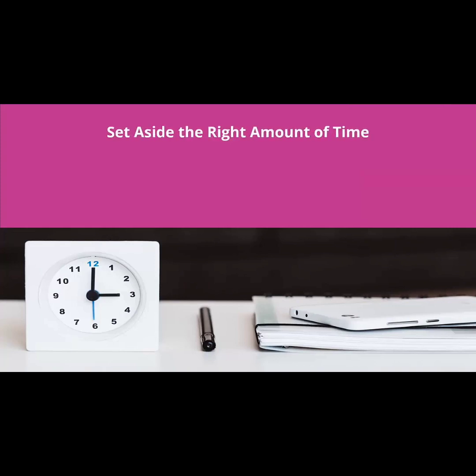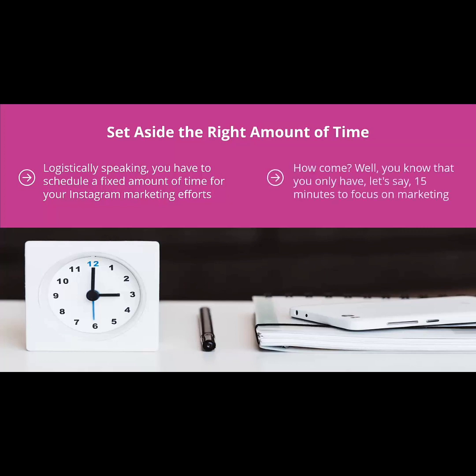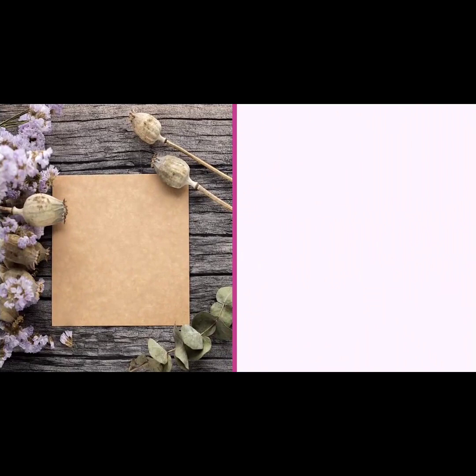Set aside the right amount of time. Logistically speaking, you have to schedule a fixed amount of time for your Instagram marketing efforts. The good news is that it doesn't have to eat up half your day. In fact, it doesn't even have to eat up a whole hour. As long as you stick to schedule, you will start to see results. How come? Well, you know that you only have, let's say, 15 minutes to focus on marketing. You keep trying it on a daily basis because you have chosen to be consistent. Eventually, things start to click and you are able to pack more activities within that 15-minute block. This leads to better results for you.